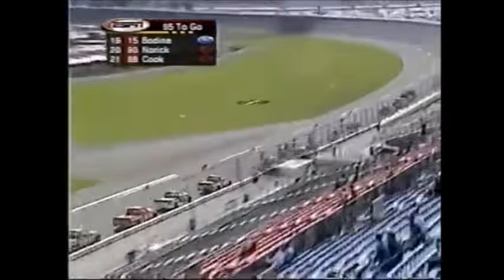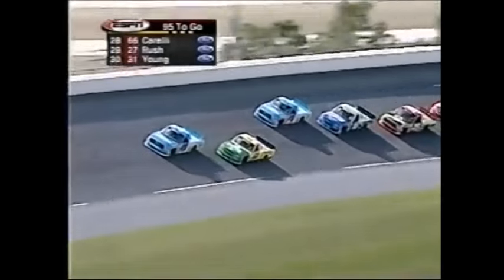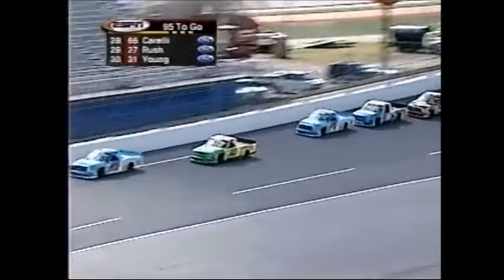Ray, this is what you used to see when you came to Daytona. Absolutely, Benny. I can see what Joe Ruttman said before, that lead might not be the place to be, and it certainly looks like it. These guys seem to be able to pass at will. Hamilton and Ruttman trying to hook up there, but Bobby sort of got pinched high on the wall by Joe Ruttman.